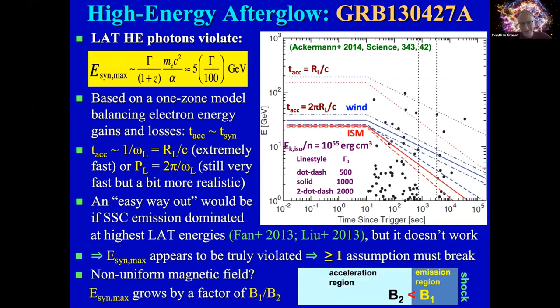Now, what might break? The best candidate is the assumption of a uniform magnetic field in the acceleration and emission region. So you could, in principle, have just behind the shock that accelerates the particle, a high magnetic field region, and well downstream of the shock, the magnetic field could decay and become lower, in which case the bulk of the acceleration would be in a lower magnetic field B2, and the highest energy photons may be emitted when these high energy electrons reach the higher magnetic field region B1 and emit these photons, in which case you can exceed this limit by the ratio of these two magnetic fields. In this case, it has to be about an order of magnitude, which seems potentially plausible.